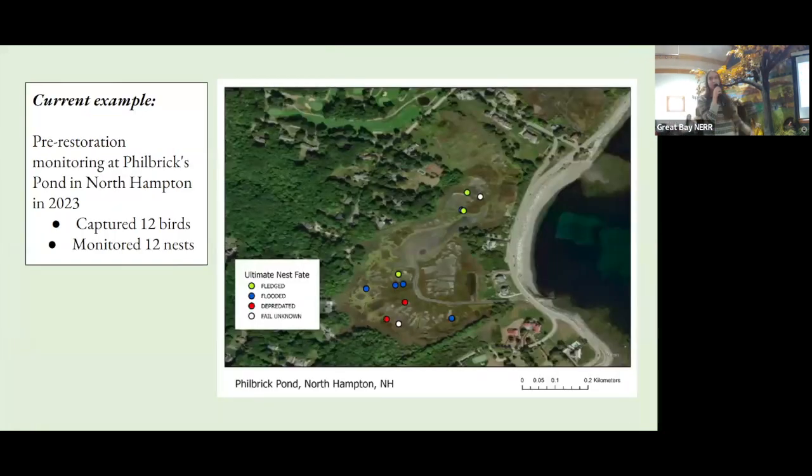And this is a current example of how we've been using that decision tree for pre-restoration monitoring at Philbrook's Pond in Northampton. This summer, we did pre-restoration monitoring of the site, determined there were salt marsh sparrows there, looked at key reproductive metrics like the number of breeding females, and then monitored 12 nests at the site and got an idea of what nesting success looks like pre-restoration. They did runnelling this fall and ditch remediation, and then we'll be able to go out in subsequent years and see what the impact has been, if any, on salt marsh sparrow populations.